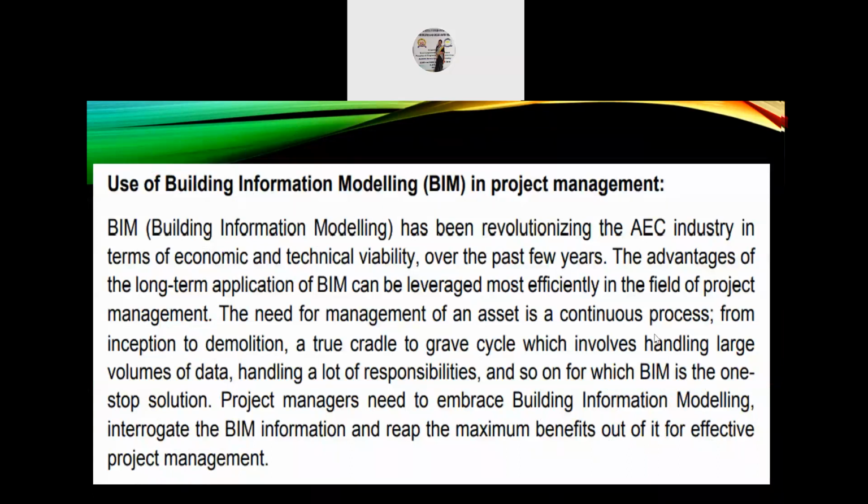BIM, Building Information Modeling, has been revolutionizing the AEC industry in terms of economic and technical viability over the past few years. The advantages of the long-term application of BIM can be leveraged most efficiently in the field of project management. The need for management of an asset is a continuous process from inception to demolition, a true cradle-to-grave cycle, which involves handling large volumes of data, handling a lot of responsibilities, and so on, for which BIM is the one-stop solution. Project managers need to embrace Building Information Modeling, integrate the BIM information, and reap the maximum benefits out of it for effective project management.